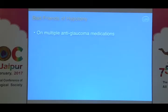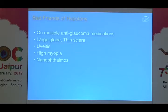There are certain conditions where hypotony is bad. Patients who are on multiple anti-glaucoma medications, patients who have a large globe and thin sclera, patients with uveitis, high myopes, they are not only prone to have hypotony because of ciliary shock, but also the hypotony in them is likely to last longer. In certain patients, hypotony can have severe complications like nanophthalmos, where it can cause uveal effusion, which may become very difficult to treat.